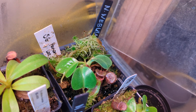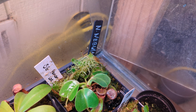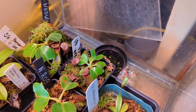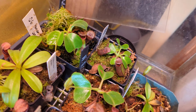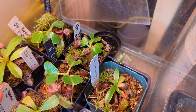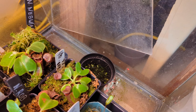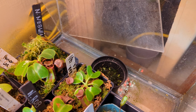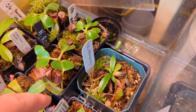Let's see my Nebularum. I stuck some more moss in it, or the moss has gone crazy. I'm not sure. I can't remember. Robert Cantley eyes are both doing quite well. We've got a nice large pitcher developing, hiding around the back corner of number 2. So number 1, which is my original one, the tinier one, ironically, grows a lot slower, but it just had a nice pitcher and leaf jump, so it's doing well.